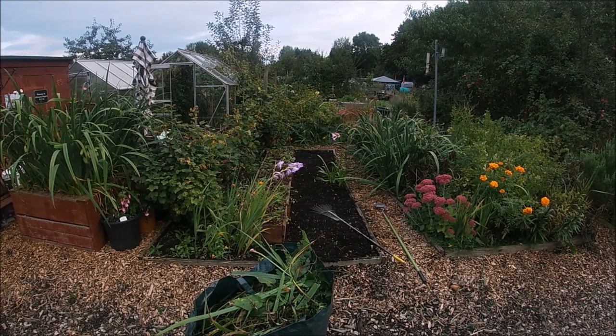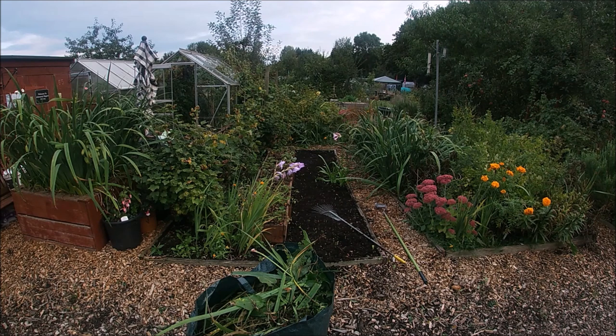Well, that's one half done, and the top bed, I will do the other half after I've had a cuppa. But I've got to tell you, it's hard work doing that, and we've only done half the bed. Getting all the weeds out, the deep rooted ones, is a hard thing to do. But as you can see, it's all been cleared on this side.